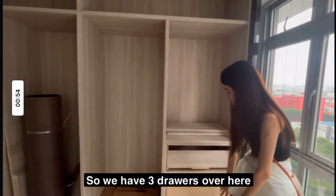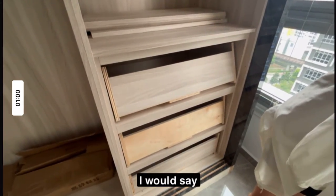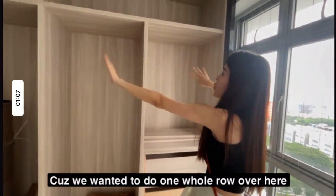And then our whole wardrobe is up. So we have three drawers over here. One comes with locks, and then we have quite a lot of like wardrobe space. I would say we did sliding because we don't have enough space for swing door, because we want to do one whole row over here.